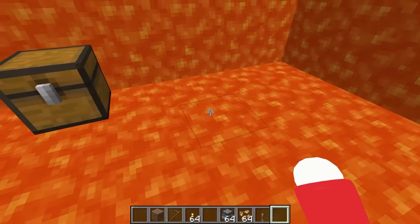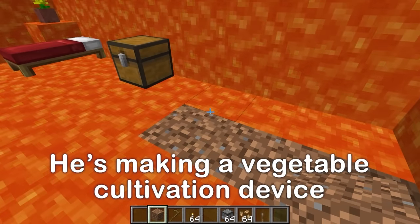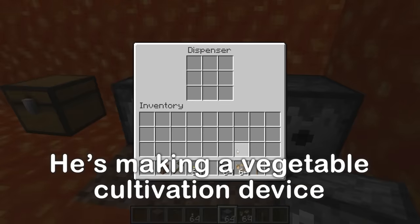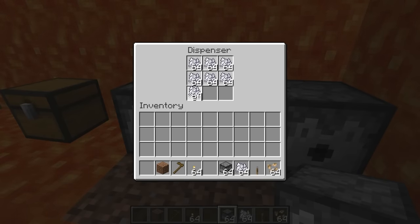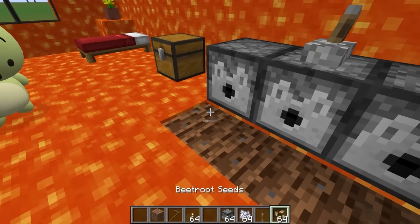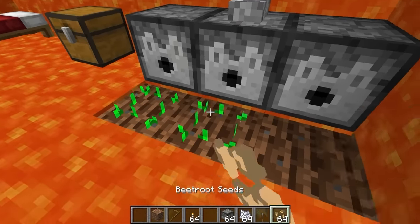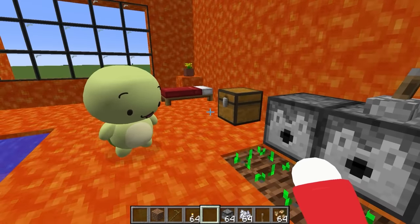With that finished, next I'll prepare some emergency food. I'm gonna make a device inside the house to grow crops whenever we want them. I'll start by making this part dirt. Then, I'll place dispensers here, and I'll place bone meal inside of them. Now I'll put a lever here and till the soil. I'll plant beetroot. It's finished! It's a device to grow vegetables!